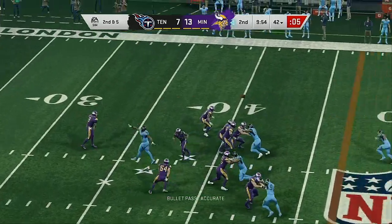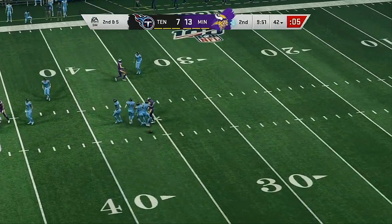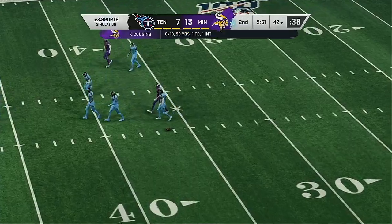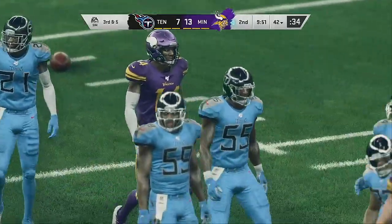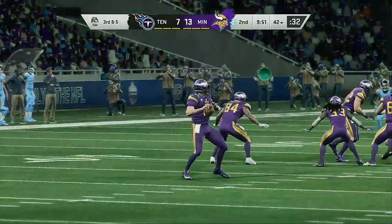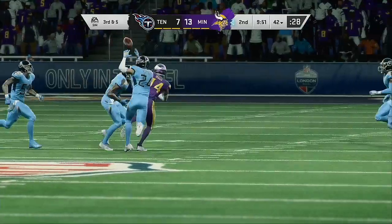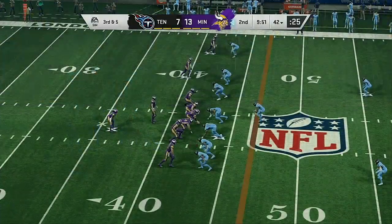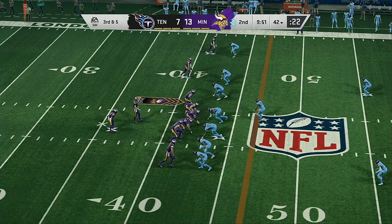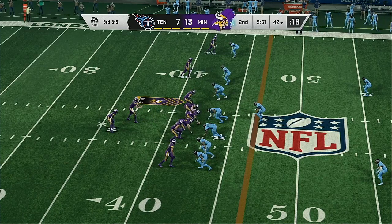Play action now, Cousins. Throwing over the middle, and it's incomplete. He was looking for Adam Thielen there, but now it's third down. When you see passes knocked down by those guys I call the frustrated fullbacks, the linebackers, you know that in their zone coverage, they were able to drop, see the ball thrown, and react to it very quickly. The Vikings on third down, 2 for 5 to this point. This will be third and five.